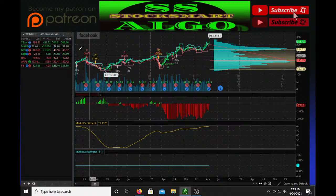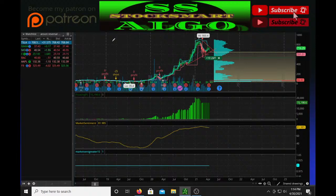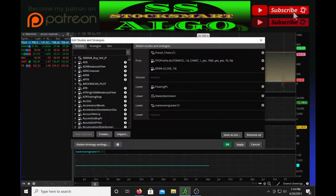Looks like Tesla's up for a reversal. NIA's up for a reversal. Mara. Looks like, I think that's Exxon. X, United States Steel. Okay. Bank of America, Apple, and Facebook all up for a reversal. Okay. And we're looking at market sentiment to also confirm this, but we could do it with many other things.